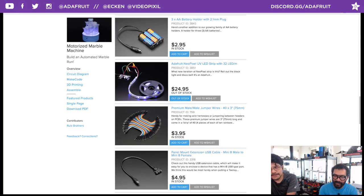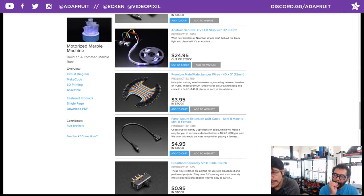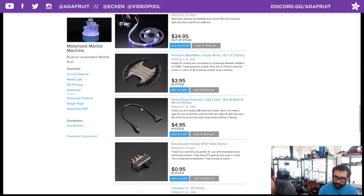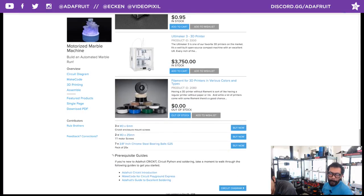I think the great thing about them is they have alligator clips on them already or something? No, you've got to modify them. Okay, that's fine. Jumper wires, get yourself a pack. Slide switch. Dandy panel mount USB. Yeah, I'm using those more and more.